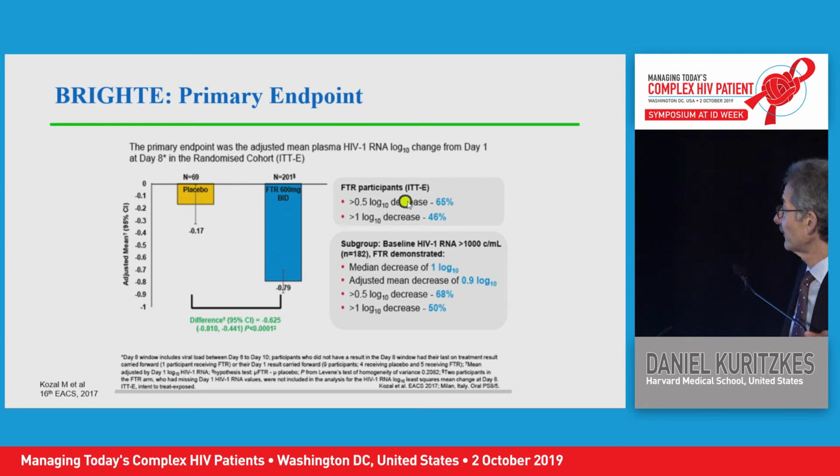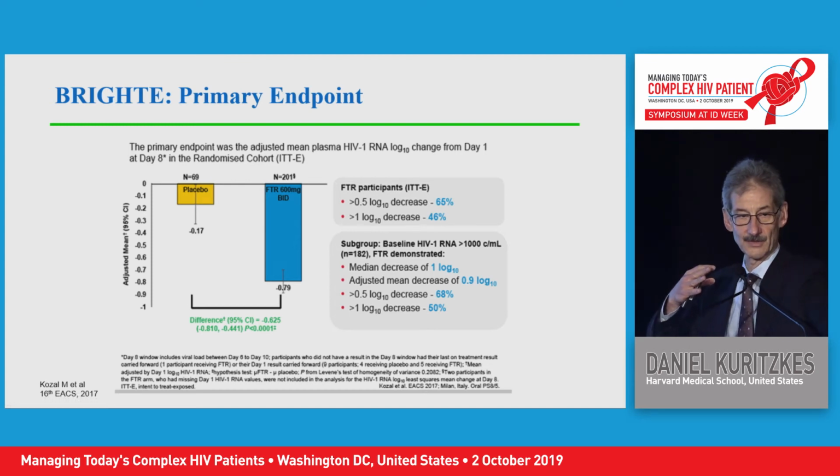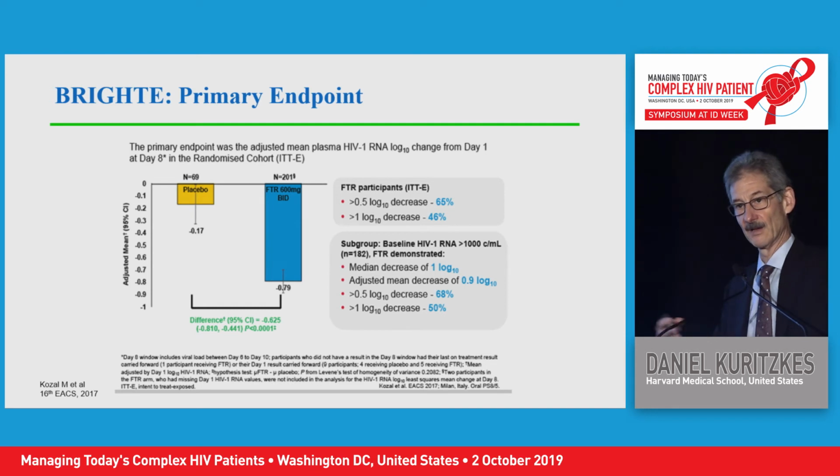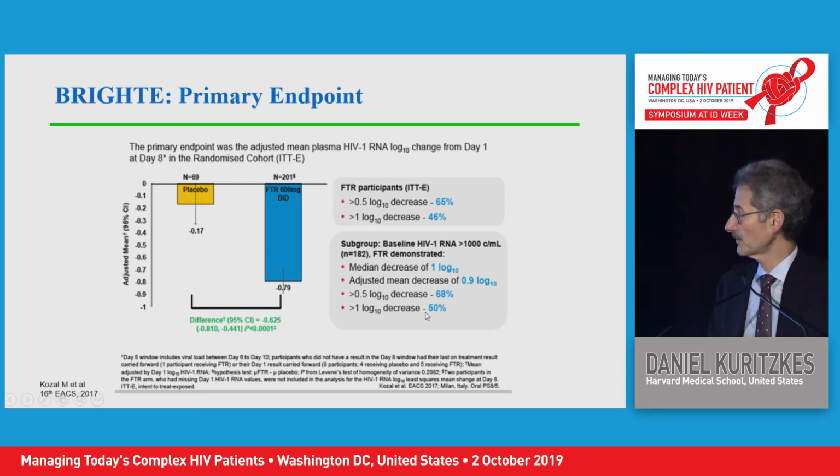Just under half of the participants achieved at least a 1 log reduction. And if you limited the analysis to those who entered with at least 1,000 copies, where you could really measure a substantial reduction in virus load, the median decrease in virus load was 1 log, and half of the participants achieved that degree of viral load reduction.